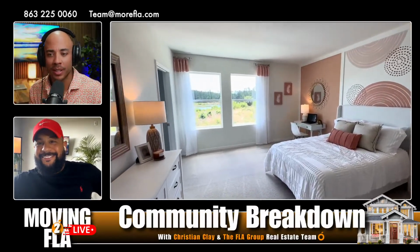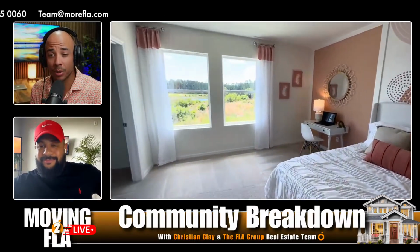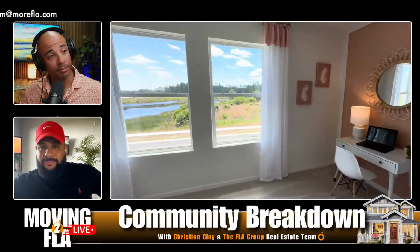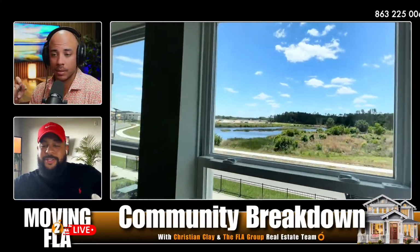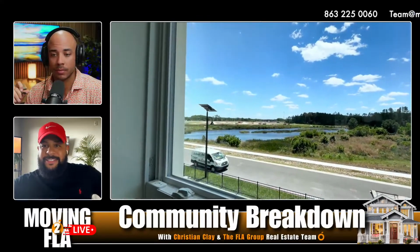Look at this room here. So this isn't the primary. 2 windows. I like it. Hey, they're showing me up. Yeah, this bedroom is going to be a 13 by 18 bedroom.